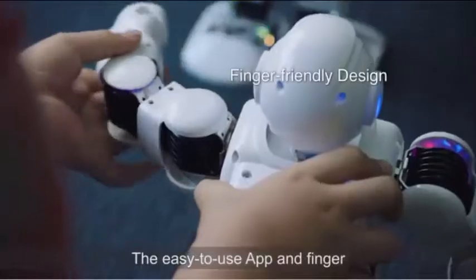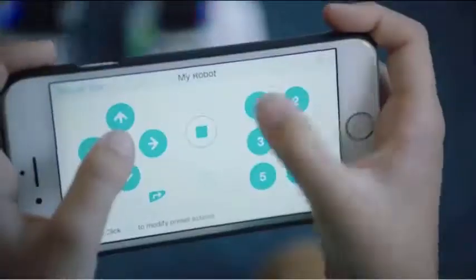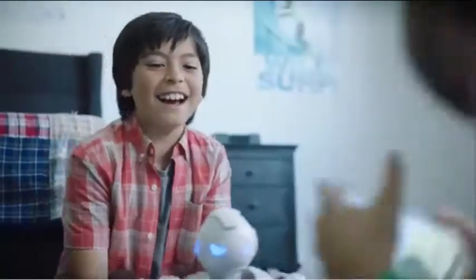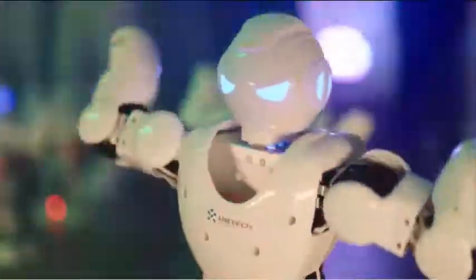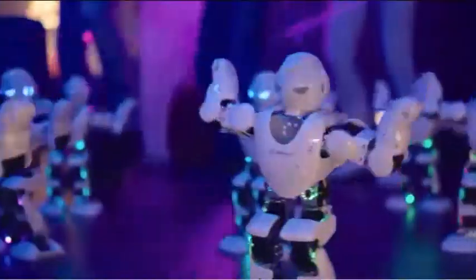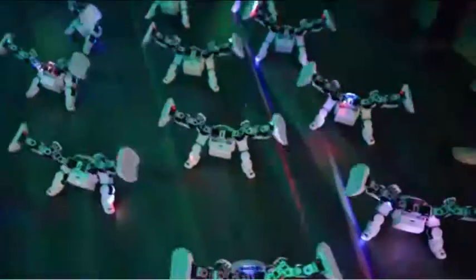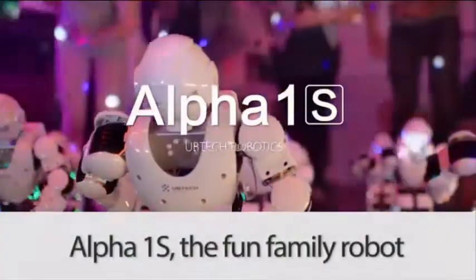The easy-to-use app and finger-friendly design make Alpha 1S a safe and fun companion. Robotic servos give Alpha 1S the flexibility to really put on a show. Alpha 1S, the fun family robot.